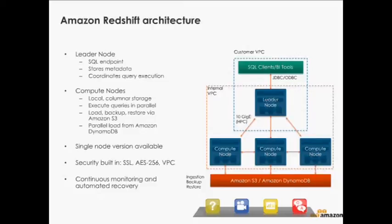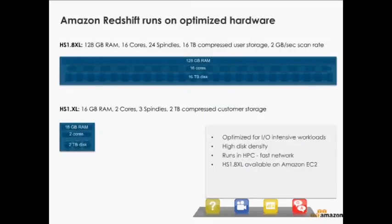And from a hardware perspective, Redshift runs on hardware that's optimized for data processing. And so the larger node size in Redshift is the high storage instance, which is available on EC2, the 8 extra large. And this is a beefy box, 128 gigs of RAM, 16 terabytes of compressed user data. Redshift automatically compresses data when you load it and our customers typically see from 4 to 8x savings when coming from other systems. Naturally, some columns will compress much better than others, and so that also improves performance and lowers cost.